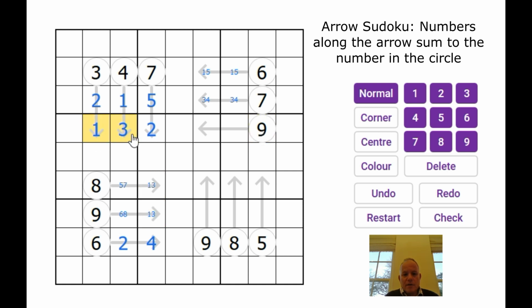Ah yes, we have 1, 2 and 3 in its row already, so it must be 4 and 5. Now what else does that tell us?